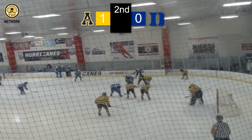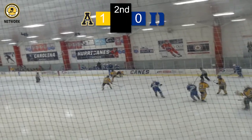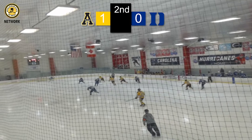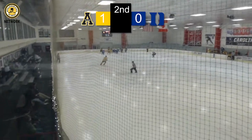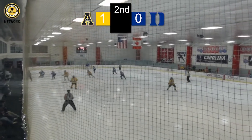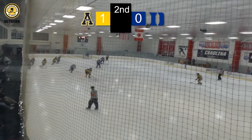Scheppelman taking the draw. Back to the point by Duke. Good pressure there. Brady lays a body. Now they've got an odd man rush. Here comes Scheppelman. He gets in. Doesn't have anyone with him yet. Tries to feed it back to Miller off his skate. Now Duke will try and come the other way. Brady muscling for it. Now it's to Casper.